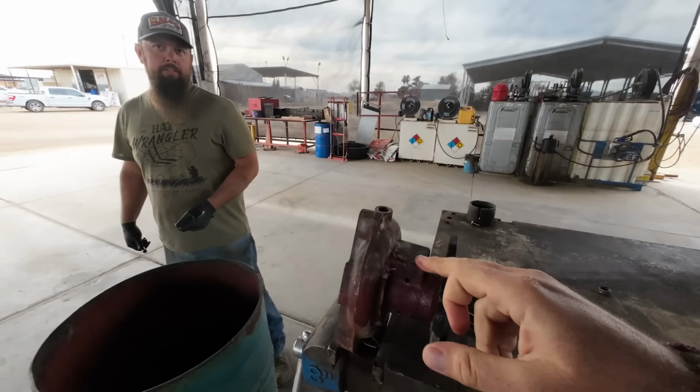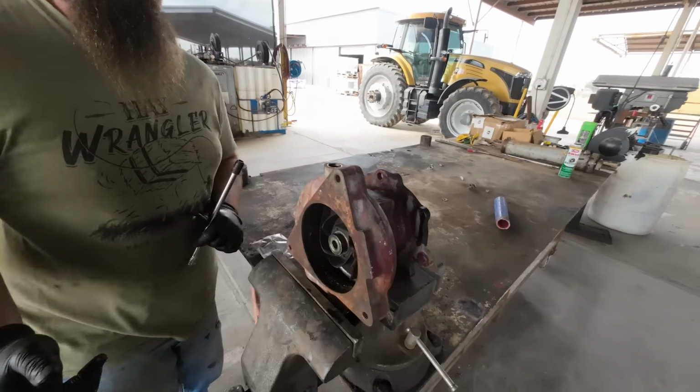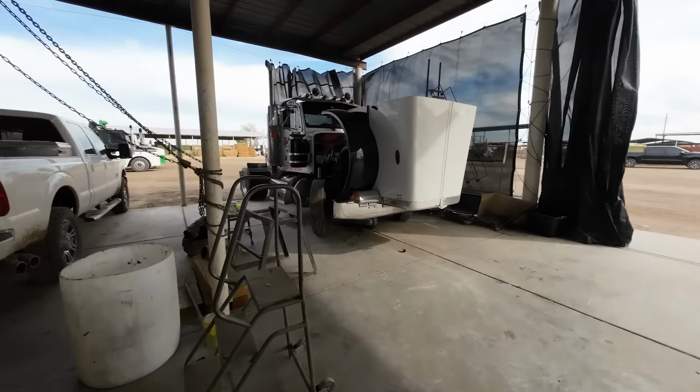So this has a weep hole? Weep hole, yes. You have a weep hole. Well, a little bit. So, the driver noticed it during the week. Awesome. Did it on the weekend. Heck yeah. Oh my gosh.